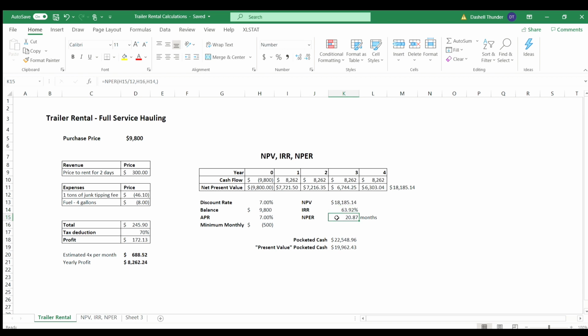And finally, the number of periods. This is a calculation that tells me how long is it going to take me to pay off my $9,800 investment cost. How long is it going to take me to break even if I pay a $500 minimum monthly payment? Now I know I can make this $500 minimum monthly payment because I'm estimating that I'm going to bring in at least $688 a month. So this is a realistic payment figure.